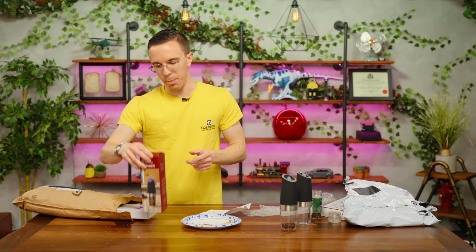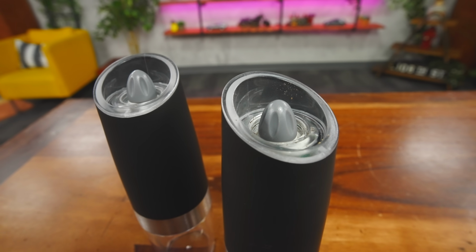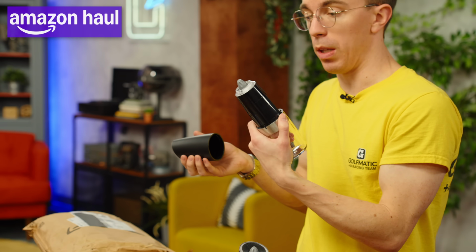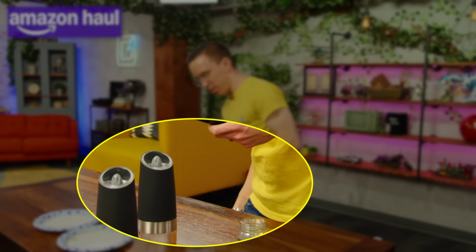Let's take a look at our Amazon pepper grinder and see if it is the exact same thing. Oh, the plastic looks slightly different. The black plastic looks slightly different. One of these was the original design, and one of these is the dupe of the design. Oh, it only takes 4 AAAs. Oh, you know what? The battery installation is nicer on the Amazon one. You see that? I caught that battery. Just let everyone know I just did that.